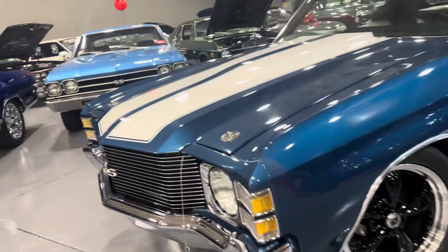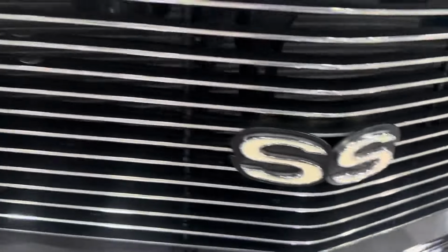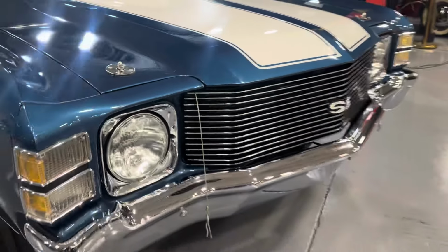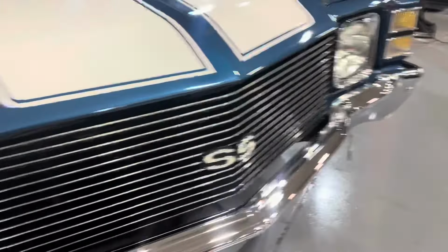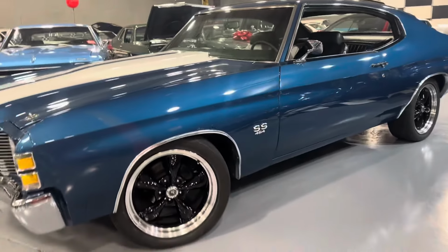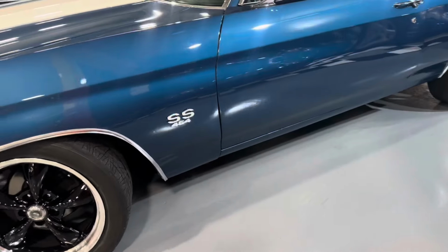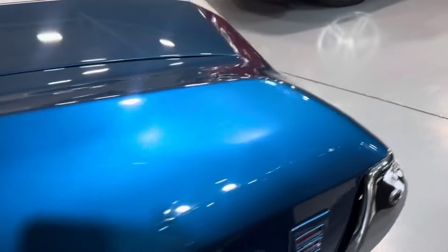It's got a custom, I want to say a custom grill. Similar to the stock grill, but looks like it's a little custom. Looks very nice. SS badges, kind of standard. Everybody puts those on the cars, and they look good. So, like I said, paint, really nice. And this car drives wonderful.